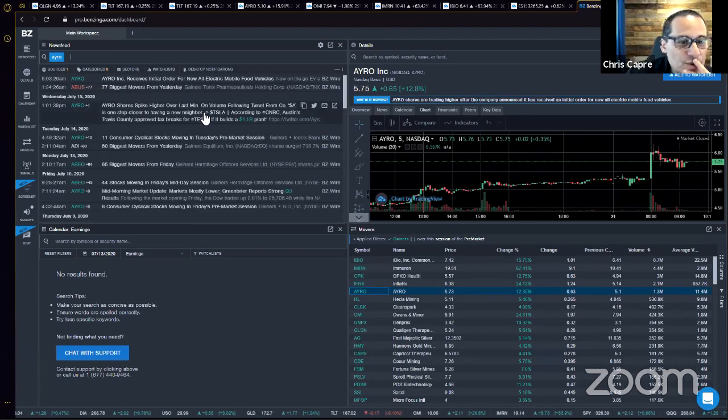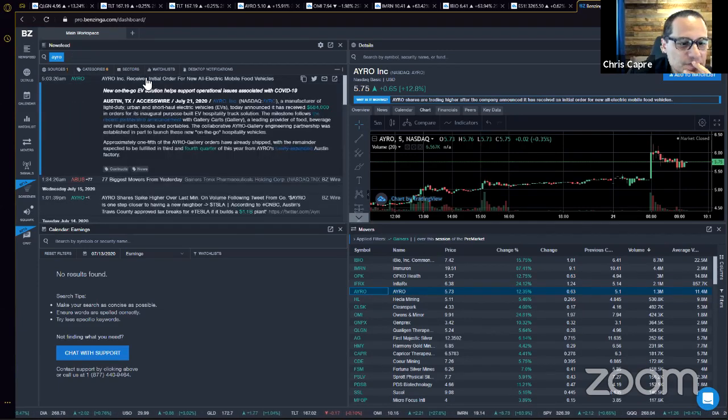Receives initial order for new all-electric mobile food vehicles. Okay, that's interesting. Manufacturer of light-duty urban and short-haul electric vehicles today announced it has received $500,000 in orders. That's kind of small. That's not going to change your business massively, but 500K is, you know, decent. Okay, all right, so there's already some positive news.